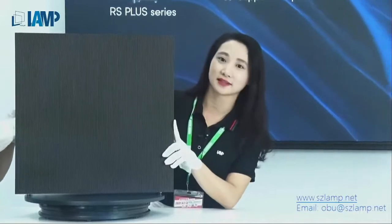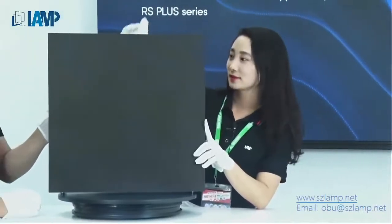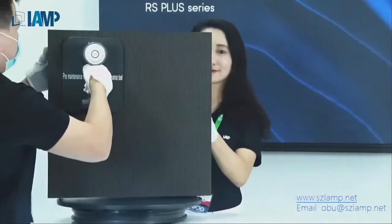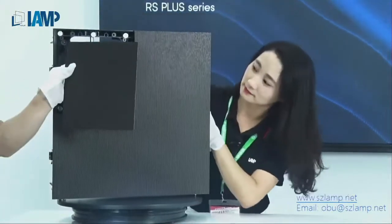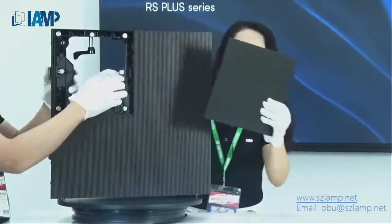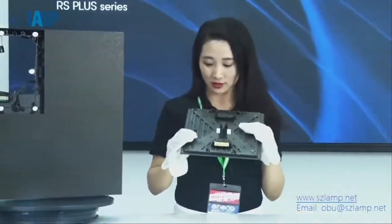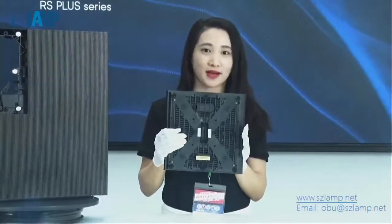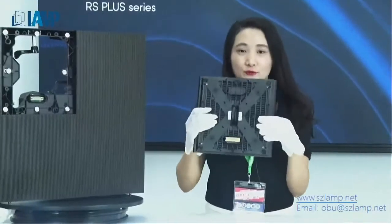Okay, now let's go to the module part. The module uses a magnet, so it supports front or rear service. I would like to take one module and show you. This is one module. Each module has 6 pieces of strong magnet. For rental use, we have a safety rope here too, so you don't need to worry about the module falling out.